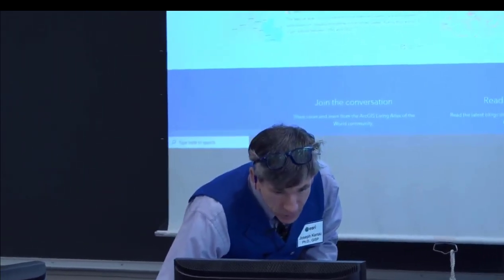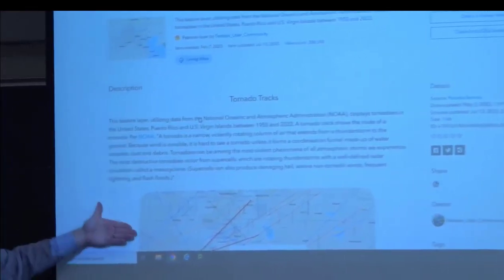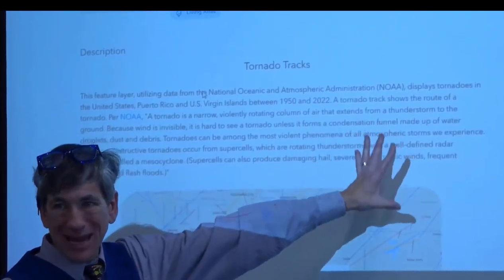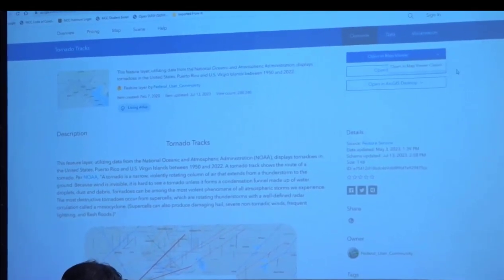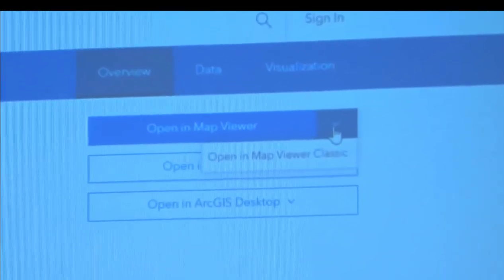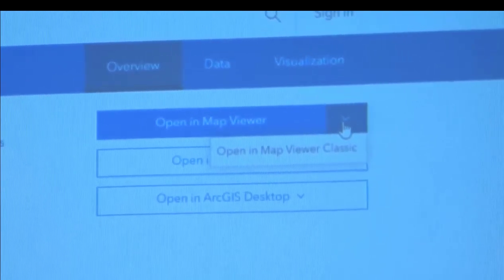So I'm going to go ahead and click on tornado tracks. I've got a little bit of metadata. I know it came from NOAA and anecdotal accounts, et cetera, back into the 1950s. There's a lot more metadata here in what we call the item content page. Notice in the upper right, some of you might have noticed this in the past. Without boring you with a whole lot of detail, Map Viewer Classic is JavaScript 3.x, basically.